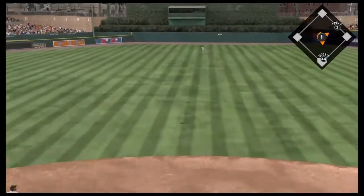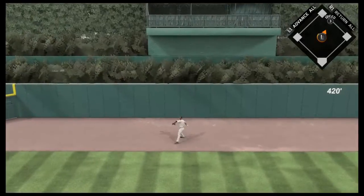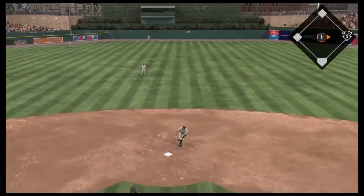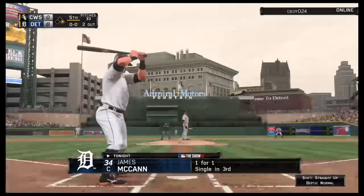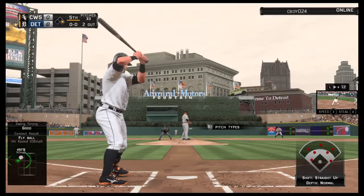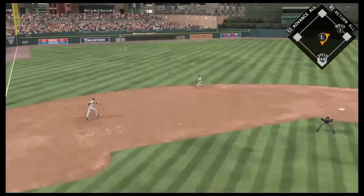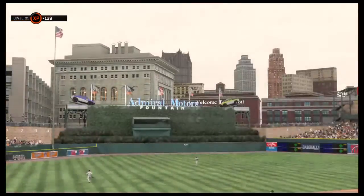High in the air, carrying well out to deep center. Back goes Jackson. He gets there, and that's the 2nd out. James McCann is the batter. Got a base hit in his first trip. James McCann. Here's the first pitch to him. Hit on the ground to short. Throw to second for the force out, and the side is retired.